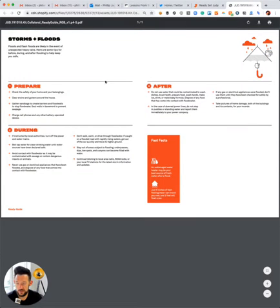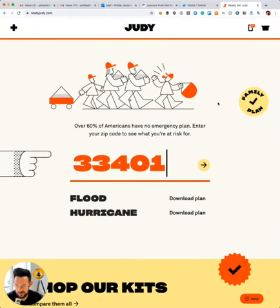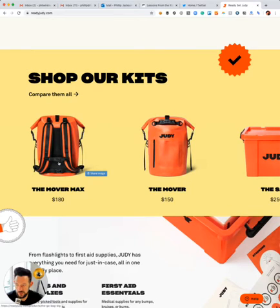Let's look at the plan. Cool. We get a PDF that talks about storms and floods, and surprisingly, no call to action to buy a particular product in here, which is pretty awesome. Really interesting fast facts here for how to get through a storm or a flood. Pretty neat. I love this, and I love the brand identity. This is really beautiful.